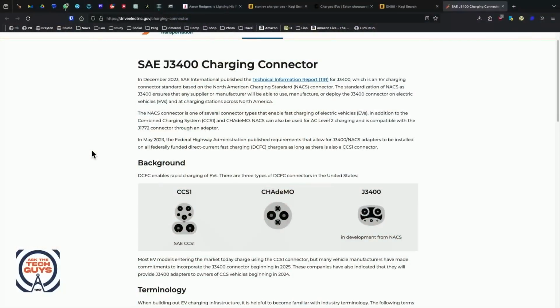The other thing that's going to help with that is something that happened in December, just before Christmas: the release of the new SAE J3400 standard. SAE is the Society of Automotive Engineers, and among the things they do is develop industry standards for all kinds of things. They developed the original J1772 standard, which is the current plug you find on non-Tesla vehicles. This looks just like a NACS connector. It is. So J3400 is the standard.